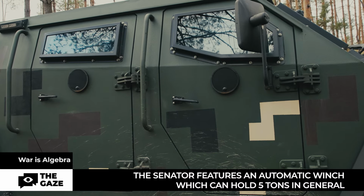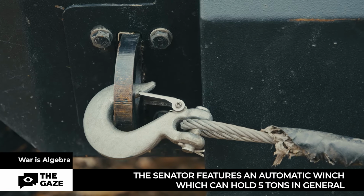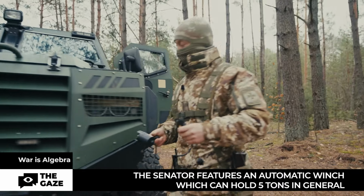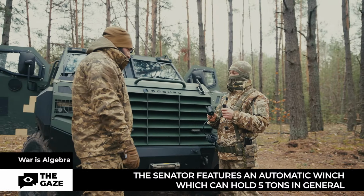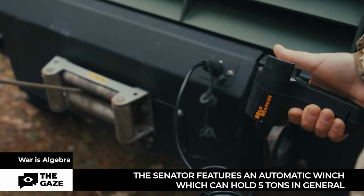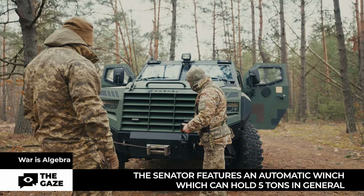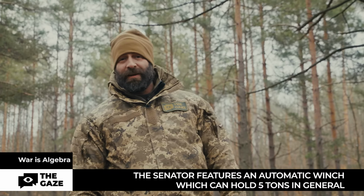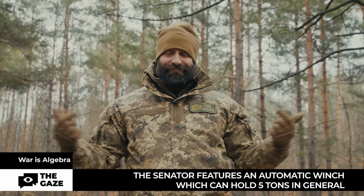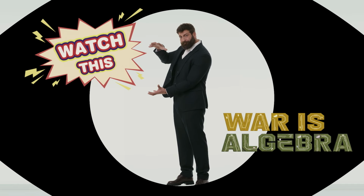While using the armored vehicle for Ukraine's defense, the military made several modifications. As a result, the Roshel now features, among other things, a winch. What's this? This is the winch control panel. Let's connect it to the car. With such equipment, this little bad boy can't even take a bear like me. This is War is Algebra. Stay tuned.